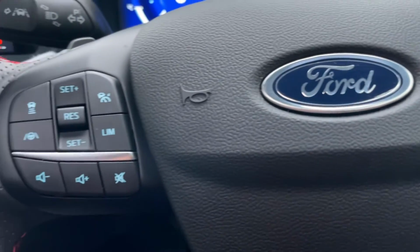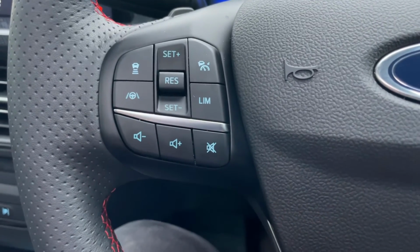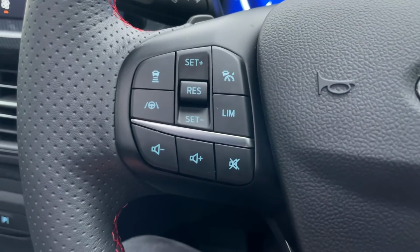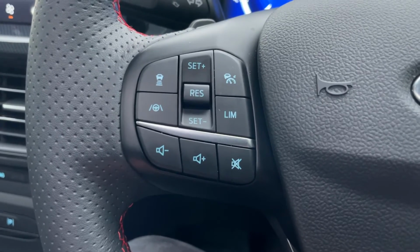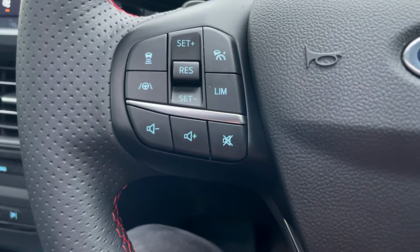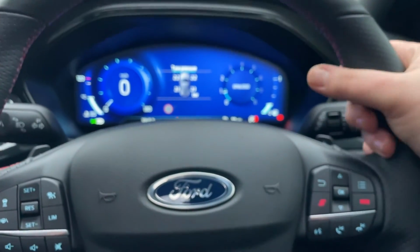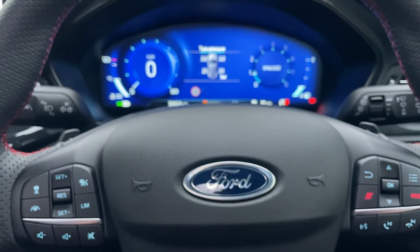Moving across now to the left hand side of the steering wheel, as part of the driver assistance pack, this comes with your adaptive cruise control with lane centering. So top left is the distance to the vehicle in front, below it we have the lane centering, bottom right is limiter and top right is the standby with set speed plus and minus found in the middle. Below that we have a volume minus, a volume plus and also a mute button. So that's the steering wheel, and it's also got a lovely girth to it because it is a heated steering wheel, so it's a bit thicker than your normal steering wheels.